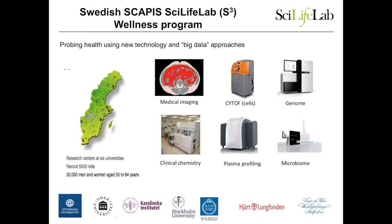I want to give a little pitch also for our own program, very much inspired by Leroy Hood's efforts. We call it the S3 Wellness Program, which is a collaboration between the biobank effort, Scapos, and the SciLife Lab, where we're basically combining medical imaging with classical diagnostics and then throwing almost all the omics that we have at SciLife on 100 individuals that we're following for 2 years. We're now 1.5 years into this, and we've produced 0.5 petabyte of data. Now we're just overwhelmed and we have no knowledge, but hopefully we will have that by December.